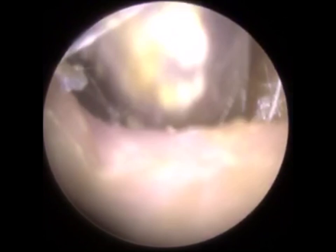And this keratin, this spongy skin, you can see how spongy and elastic it is. When you vacuum it, it just bounces back. It doesn't want to come out. You can see all that white keratin, so I'm going to remove the majority of this.